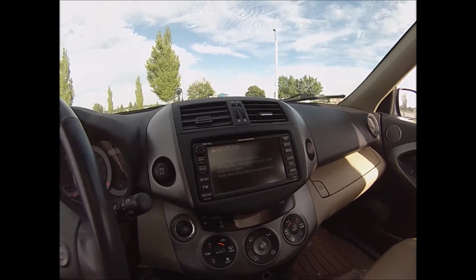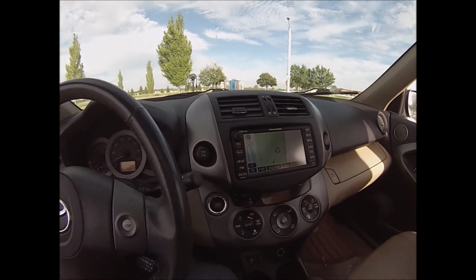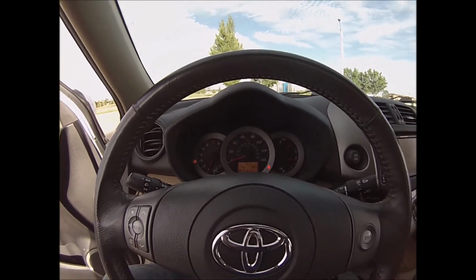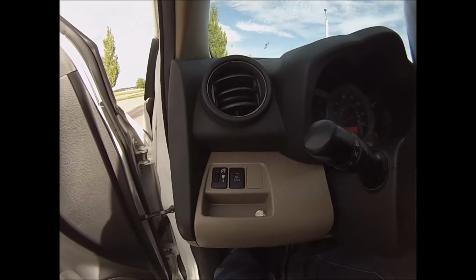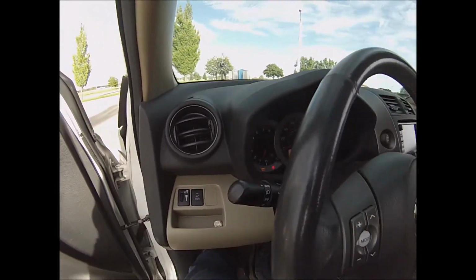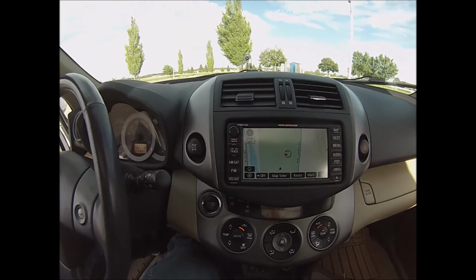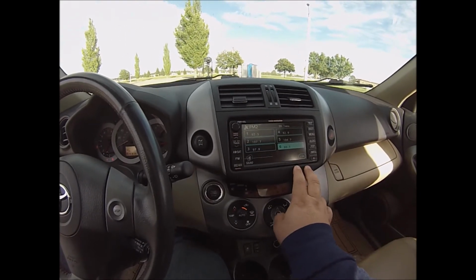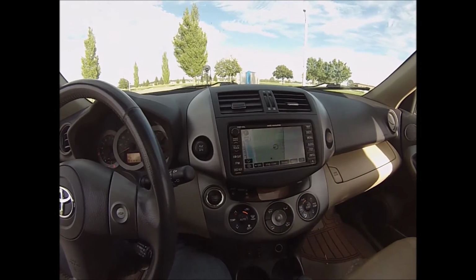As you see here, the dashboard layout is not too hateful. It's pretty simplistic, but it gets the job done. And of course you've got your gauge cluster. You have your AC power on/off switch right there, automatic headlights, a decent navigation system, your audio controls, touchscreen, all that fun stuff.